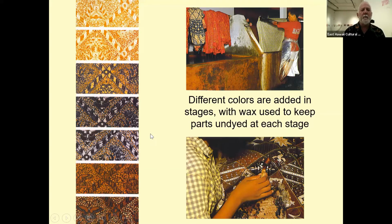So you can have up to maybe 12 stages of dyeing, I should say waxing, dyeing, scraping it off, waxing it again, dyeing it again, scraping it off until you finally have a finished piece of cloth. Again, 45 days to a year is what I hear for old-fashioned handmade batik.